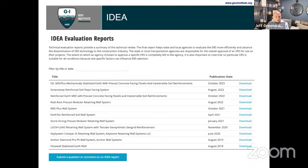Again, just looking at the top, these eval reports provide a summary of technical review. The final report helps state and local agencies evaluate more efficiently. Again, standard protocol. So once a state DOT gets used to one report, the selling point for wall suppliers is when they do another IDEA or another company does an IDEA, the state DOT is already familiar with the standard protocol and the way the report is laid out.